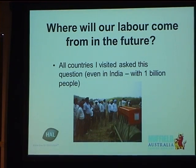Another interesting question, once we got out of the Ukraine, we visited India with Mao here. He hosted us here, I think. He might be in the picture somewhere. Even in India, with 1 billion people, they asked the question there, where will our labour come from in the future? I would have thought that would have been the last place that you would have asked that question. But no one was willing to work outside under those conditions anymore. If there's a better job, they'll jump ship straight away. So it is going to be a problem in the future, and to have that really brought it home to me when they asked that in India.